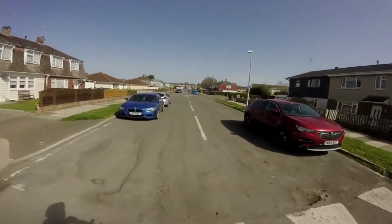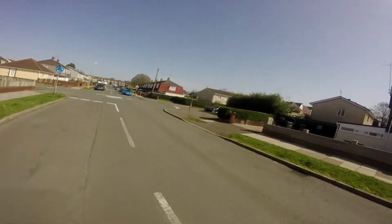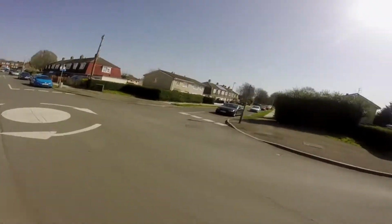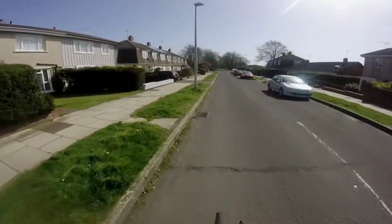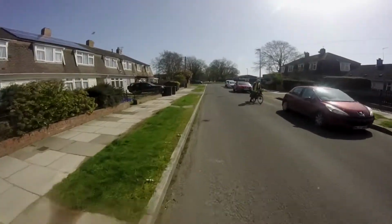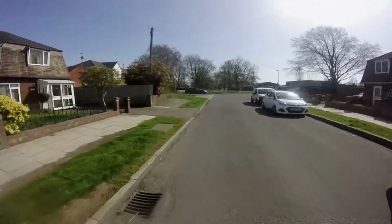All areas have bad bits. You always get that one neighbor or one person that lives in a community that gives an area a bad name or isn't exactly very nice. Anyway, we'll turn right at this roundabout, heading more into the Countess Wear area, because this bit is known as Countess Wear. So thank you to the guy for letting me pass, though he could have passed me.